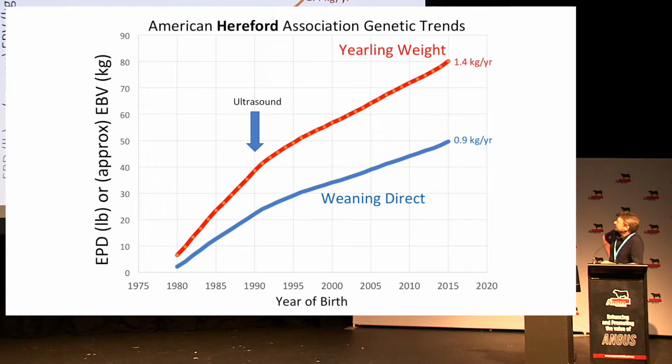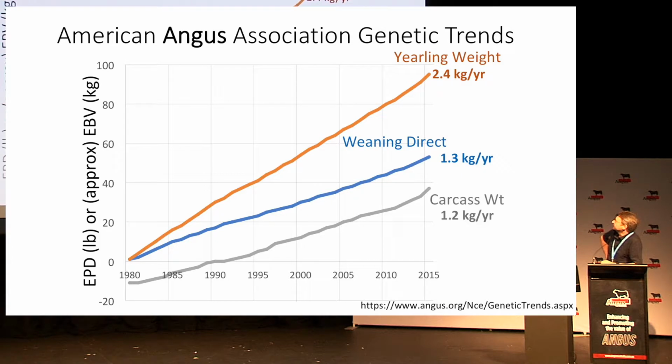So here is the same data for the American Angus Association. And you'll see one of the things that is either very good or very bad is the fact that you actually haven't seemed to have changed your attitude about growth from 1980 through to 2015. This is based on the American Angus Association genetic trend estimates. I got these off the website at the airport yesterday, so these are the most up-to-date ones. They only go up to 2017 birth year.